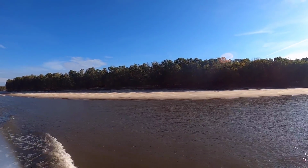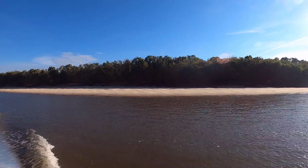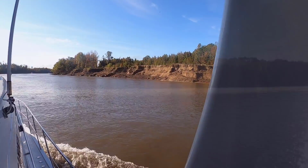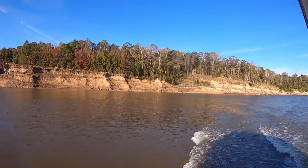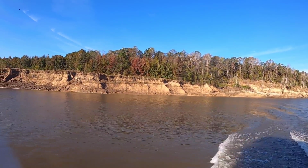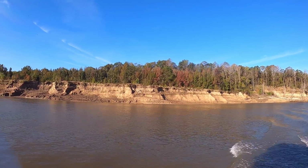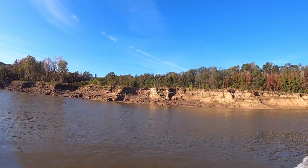Check out these beautiful sandy beaches here on the side of the Coffeeville River. It's just really, really beautiful. And on the other side, you have these beautiful cliffs. So it is just really beautiful. You see the autumn colors changing, tree leaves changing, and it's a great day to be out here.